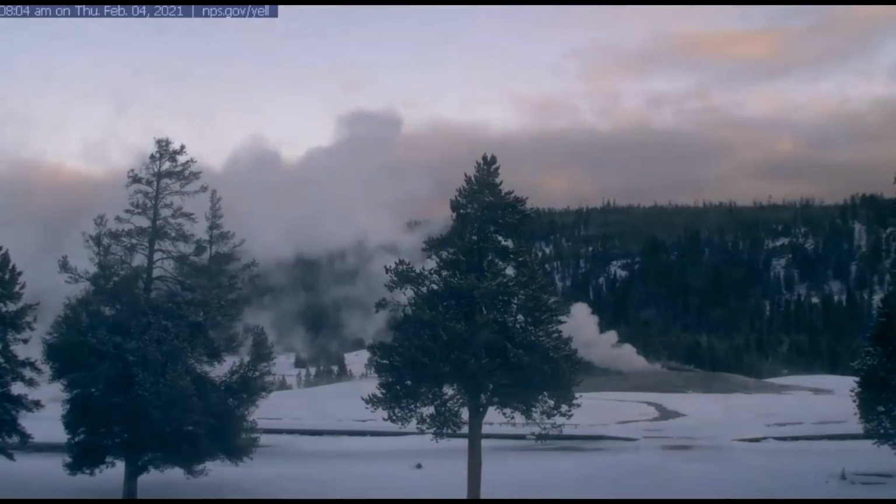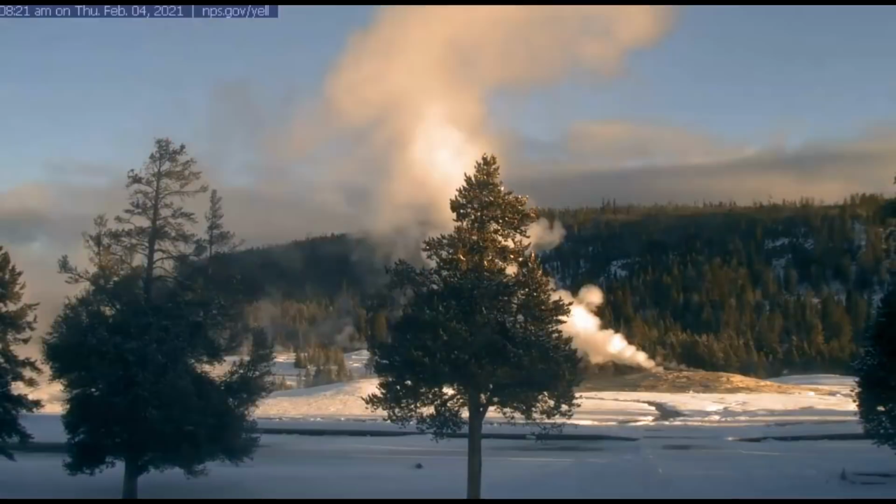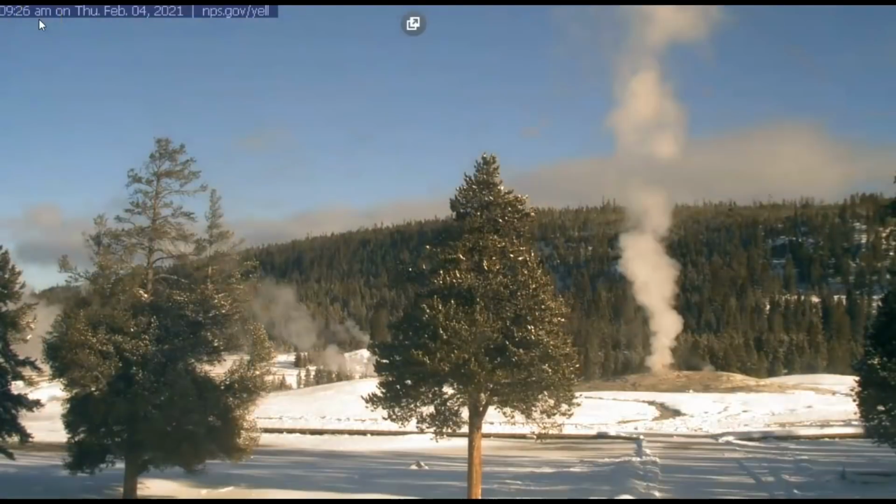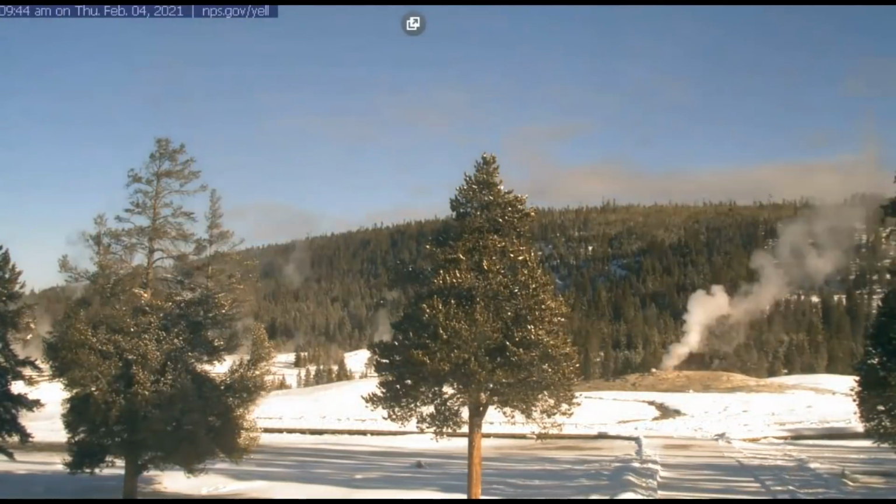Here we can see a still image captured from the static cam there at Old Faithful. And we have a buffalo by the boardwalk. This is what it was showing yesterday. And up at the top you can see the time, and it starts out about 7 a.m.